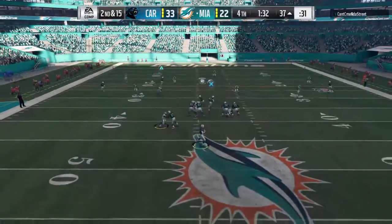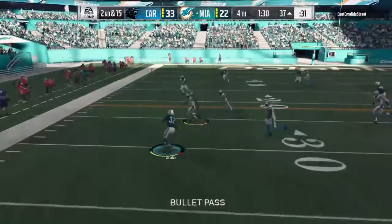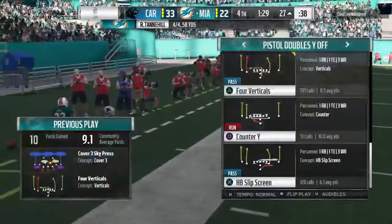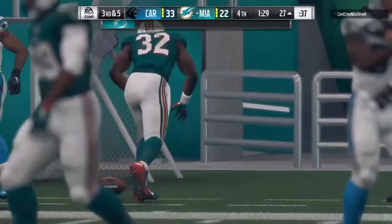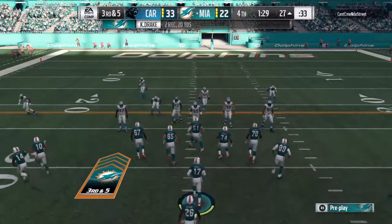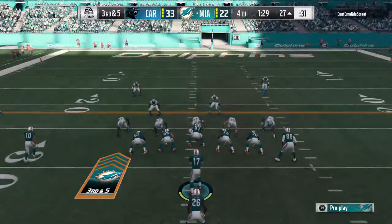Here's Tannehill now on second down. He goes underneath to Drake. They'll wind up getting 10 back there as it'll leave him with a 3rd and 5. Everyone's got to be able to catch the football. Doesn't matter what position you play, but if you're on offense, be aware a ball may come your way.